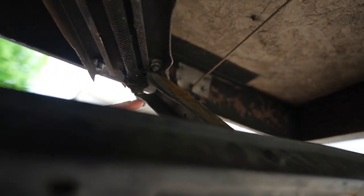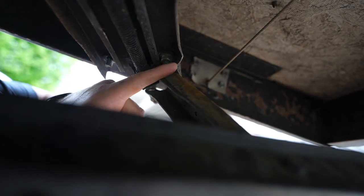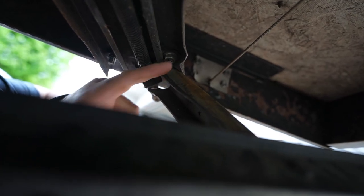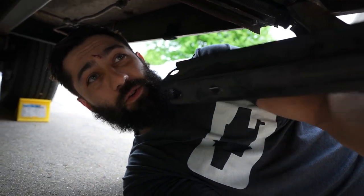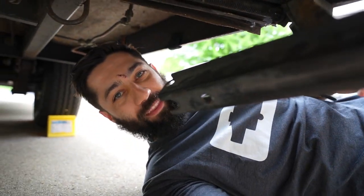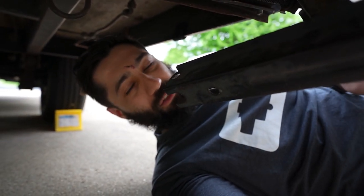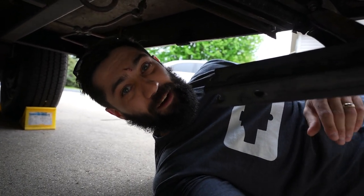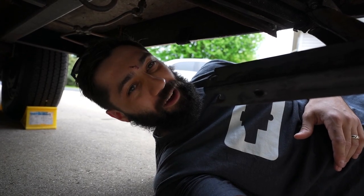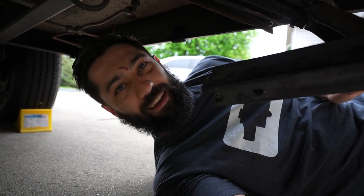So actually, let me see if I can show you exactly what I'm talking about. This nut right there got covered by this piece of metal right here. So brilliantly, what I thought I should do is bend it back with the backside of a hammer. And in the stupid rush that I was in, well, long story short, I ended up hitting myself with the hammer.